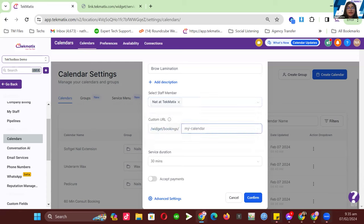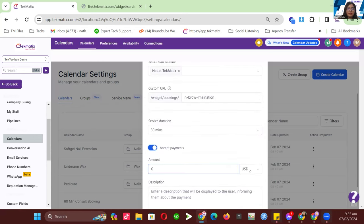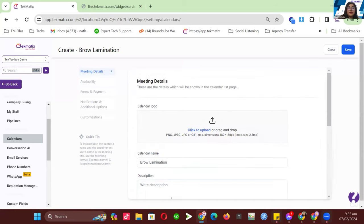And then in here, another unique slug, so I'll call it brow lamination. Then for the service duration, how long this is going to take, for example, I'll just put it as 30 minutes, and you can definitely accept payments. For payments, you have the option to choose different currency. In my case, maybe I'll just label it as $50. And you can go over to advanced settings to fully set up your calendar with its own availability, its own connection, and the customization.